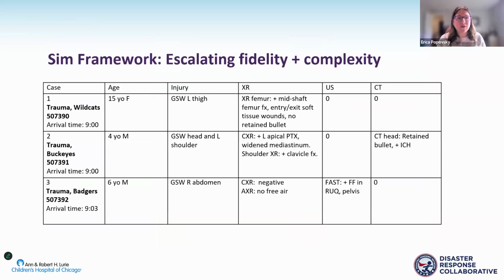Just to get a sense of how we frame these simulations, and the details on these grids are not important, but this is just an example of our drill sheets. Usually we would have about 10 drill patients. We would give them names, we would give them medical record numbers, and then we would have just some basic injuries and what the imaging was that they needed and what findings we expected. And this way we could move each of these patients through a series of imaging studies to examine the process of things like order entry and then actually identify bottlenecks of moving the patients as we went through.